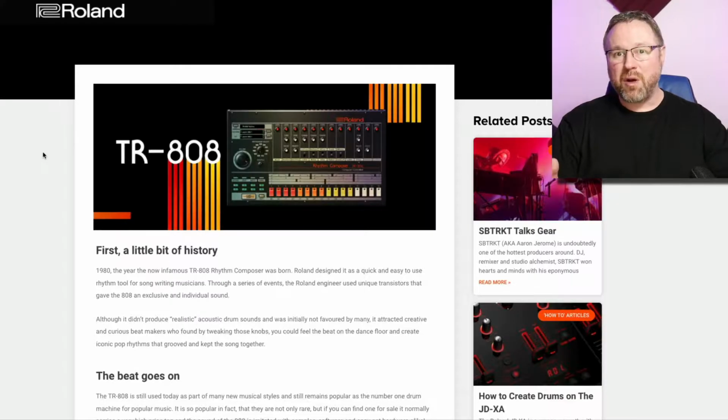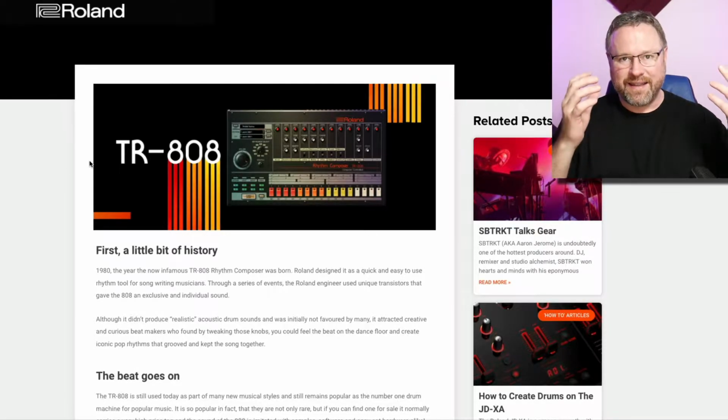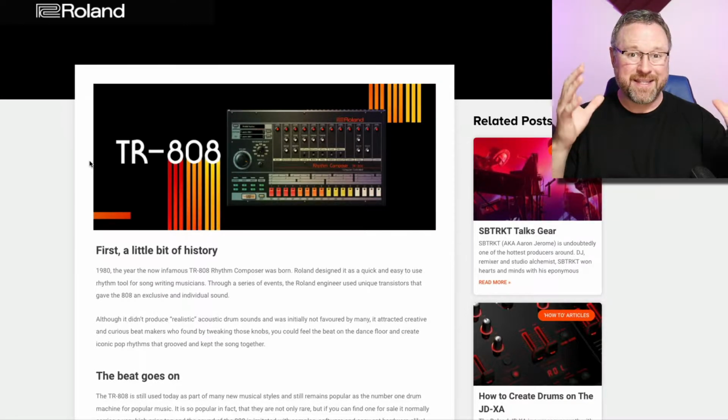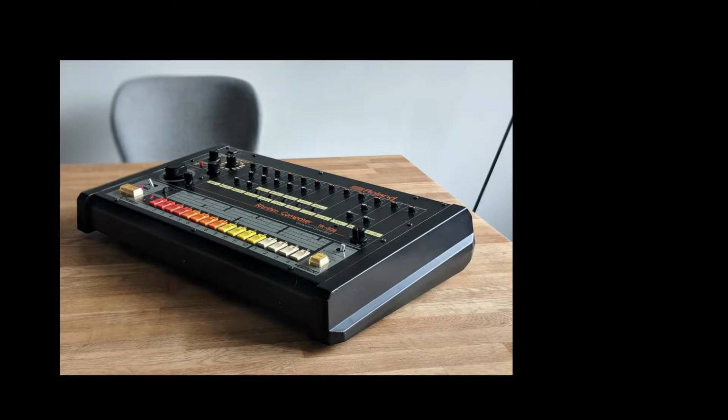So what is the 808? Well, first of all, we've got to do a quick history lesson. Roland came out with a drum machine back in 1980 called the TR-808. And the TR-808 was built to make synthetic sounding drums. And it sounds a lot like this.